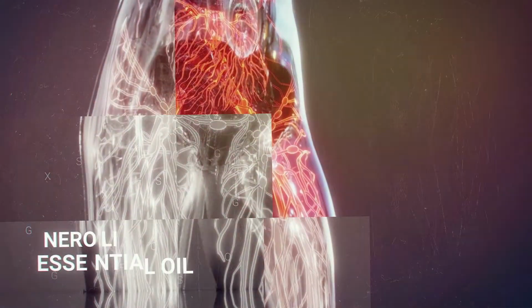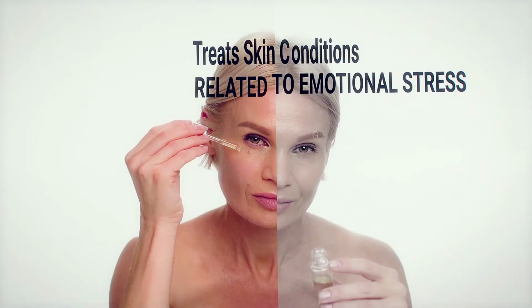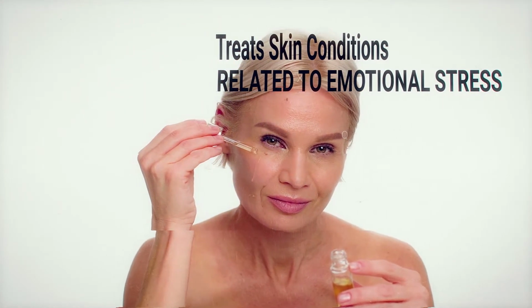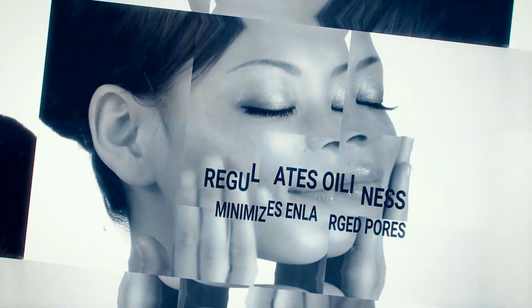Neroli increases circulation and stimulates new cell growth. It prevents scarring and stretch marks and is useful in treating skin conditions linked to emotional stress. Any type of skin can benefit from this oil, although it's particularly nourishing for dry, irritated, or sensitive skin.